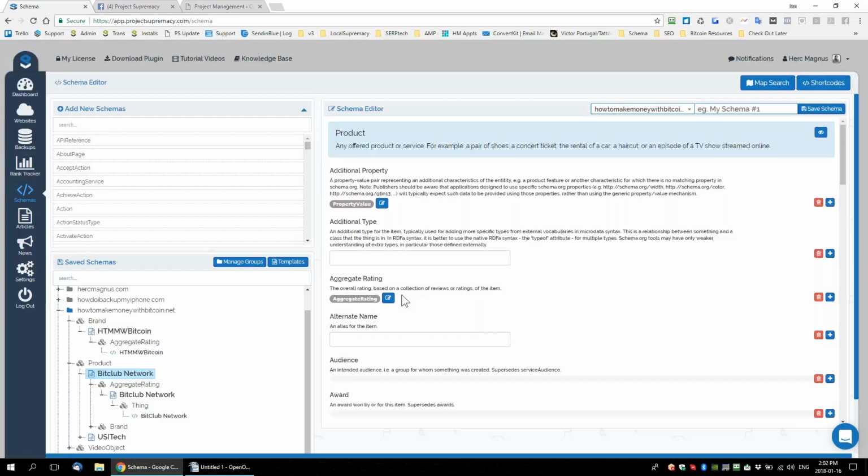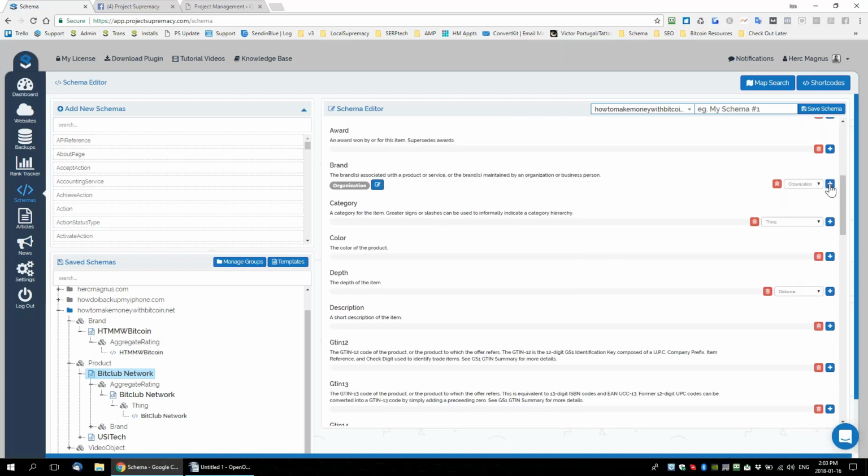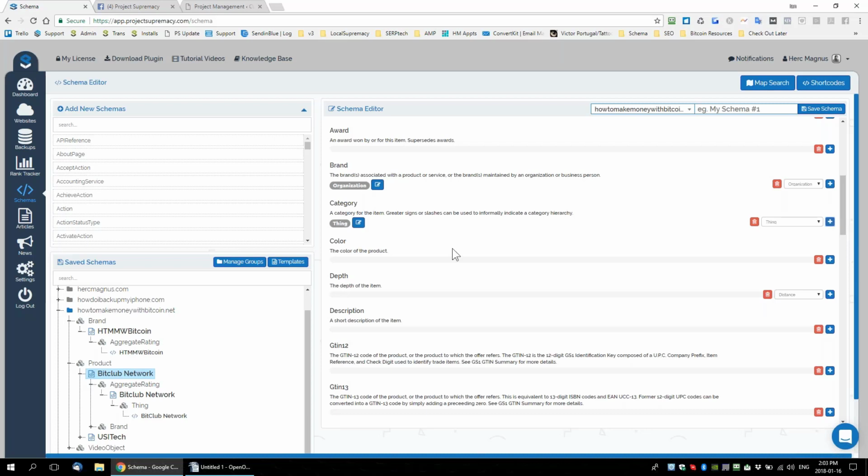Another level of schema. Anytime you see the blue box, it's saying aggregate rating needs to be built in order for you to assign it. It's not just a letter or a number. So for product schema, the nested schemas are additional property, aggregate rating, brand, which needs an organization schema, and category, which needs a thing schema.